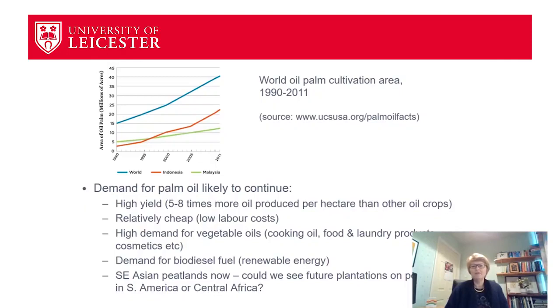There's a high demand for vegetable oils going into food products, but also a whole range of other products as well, even cosmetics. A growing demand for renewable energy sources. And maybe what we see happening in Southeast Asia today, we could see happening in the future on those peatlands in South America and Central Africa.